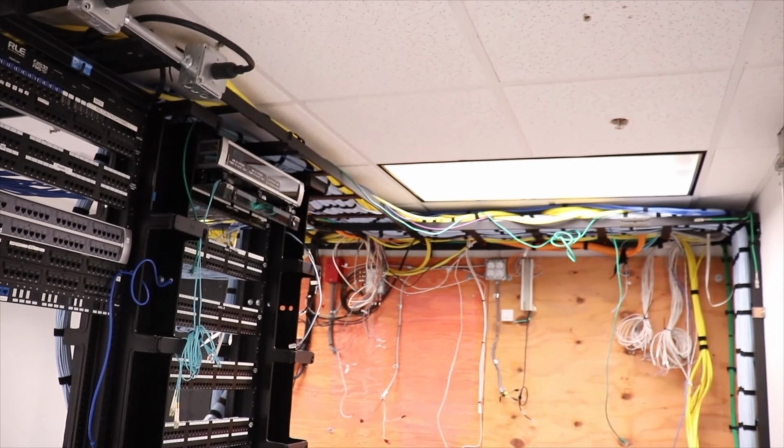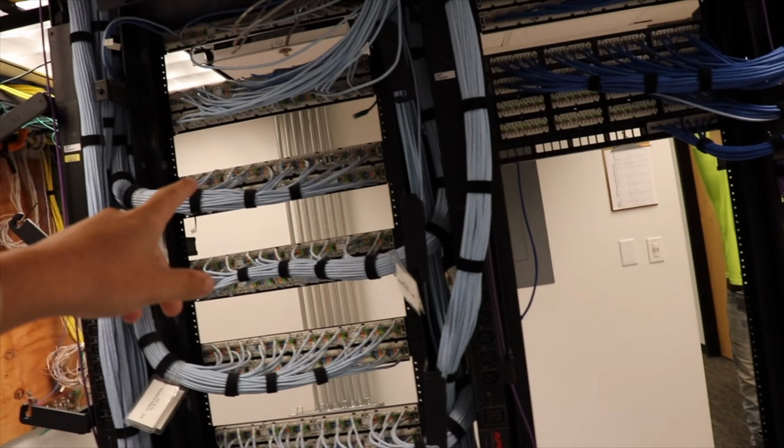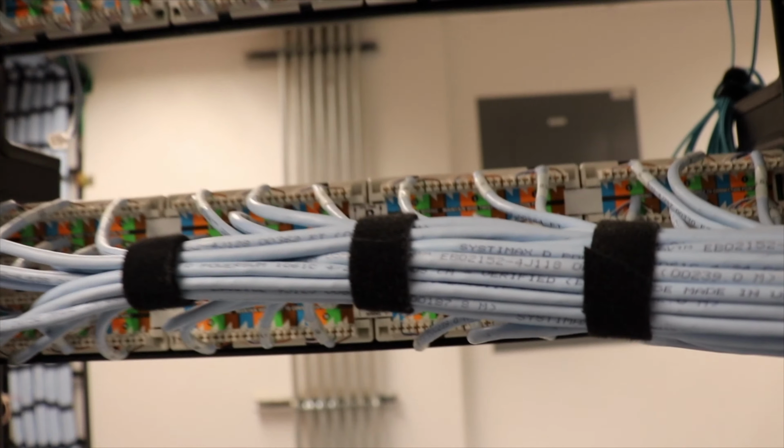This is huge. Is there a light? Look at this. Wow. This is awesome. And the other room that we first walked into, the blue wires, that connects to this. I mean, this is pretty cool.